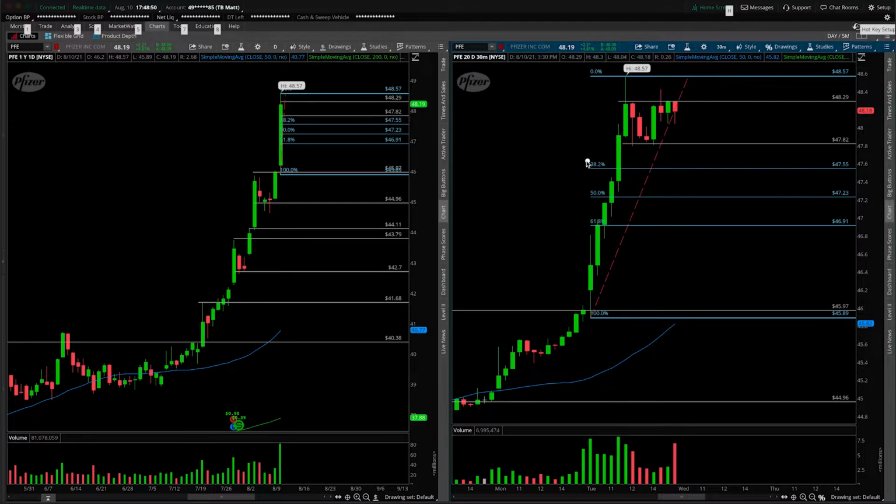You can see that the 38.2 was never even tested on today's session, but that's down below at 47.55, and that would be another potential area to start to monitor for any signs of hammer candles, any kind of indecision dojis, anything that would basically make you question, is the pullback potentially over? You take the long over the top to revisit these highs, stop loss goes just underneath for a tight, or rather mechanical, risk on that trade. Okay, so there's a potential idea for you there in Pfizer.